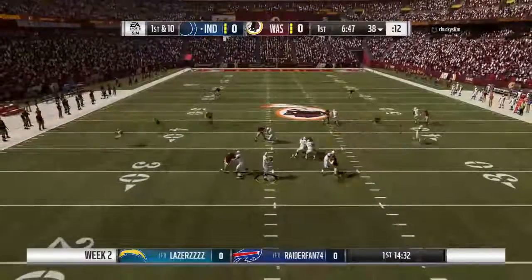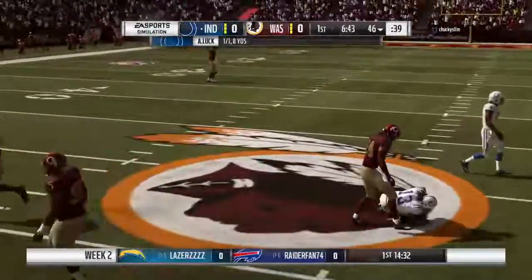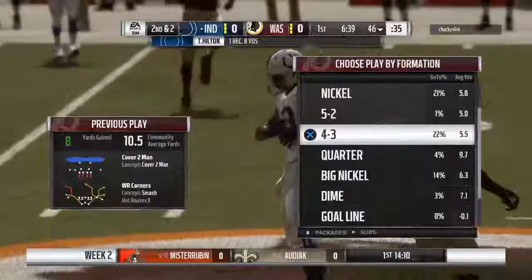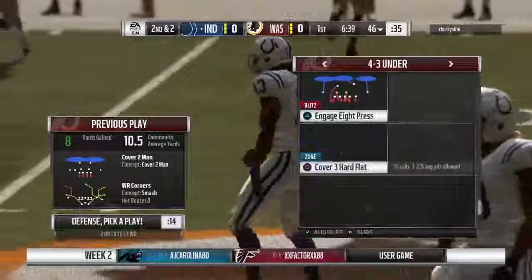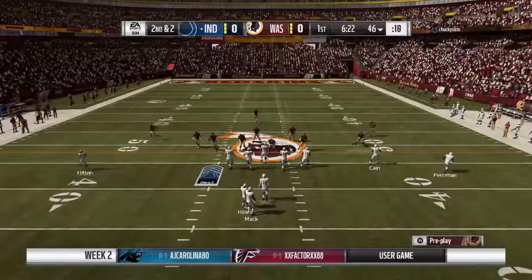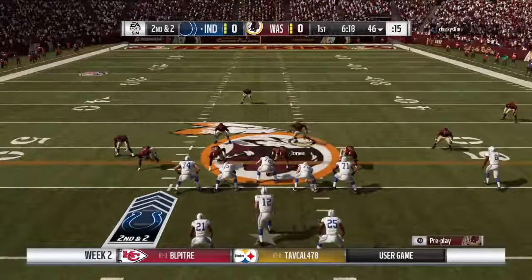On 1st and 10, Locke. It's complete here to T.Y. Hilton. A good pickup there. 8 yards on the first down completion. One thing we do know, he's going to get his catches. So as they move forward defensively, got to continue to focus on not giving up the big play when he does catch the ball in the secondary.